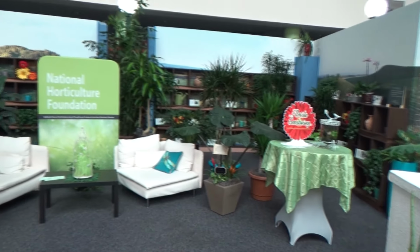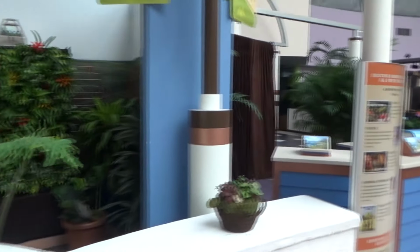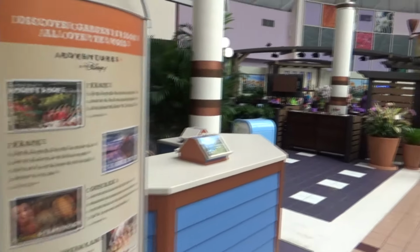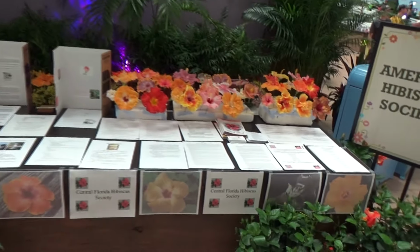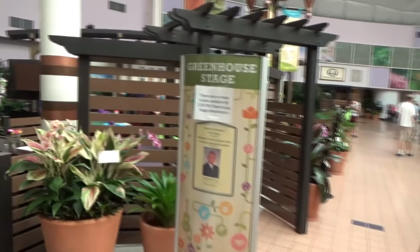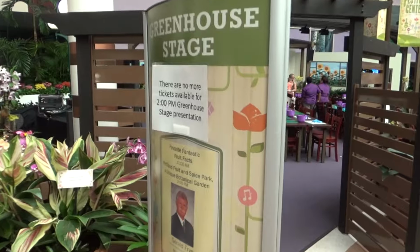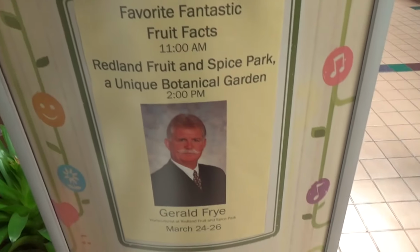Florida Nursery Growers and Landscape Association stuff. I don't see anything overly interesting back there. And then DVC. Hibiscus. Hey, that's what we ate at Tiffin's. A form of hibiscus, anyway. They were not that big. Oh, and then, so this is tickets you got by, probably reservations when you call in, because Gerald Fry is pretty popular.